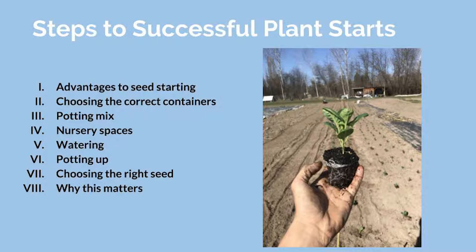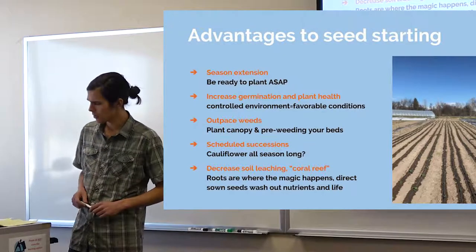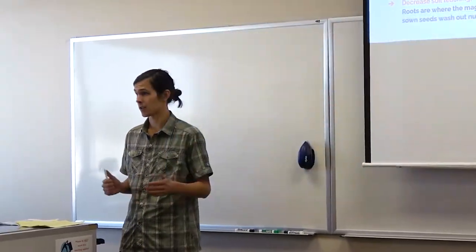All right, so let's get going with advantages to seed starting. This picture here looks like we just planted a round of brassicas in the middle of April. And so one of the biggest advantages that I feel is season extension. So we're starting our plants in our nursery months before the ground is even ready, or a few weeks before the ground is even ready.